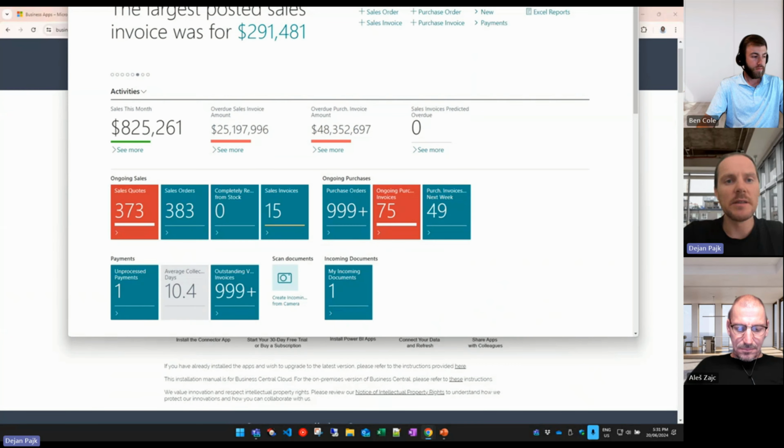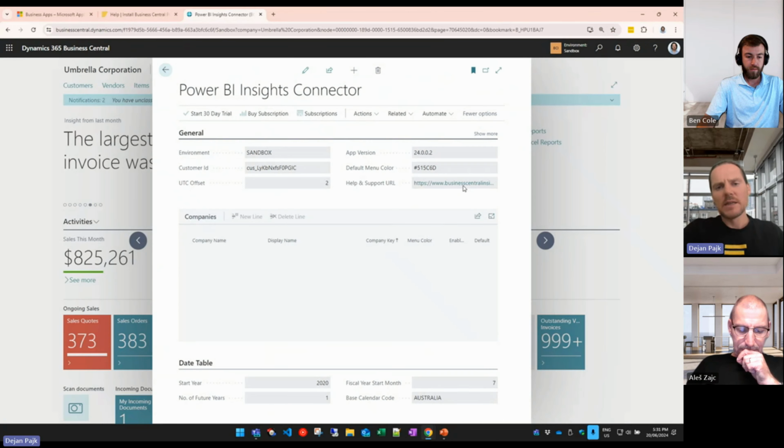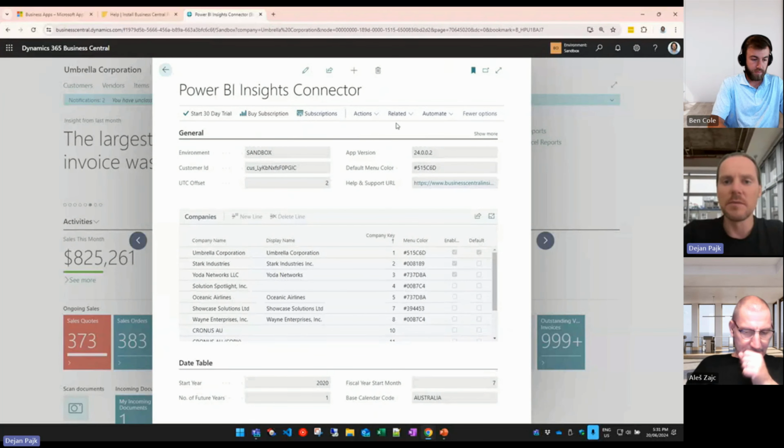As I mentioned, the connector app is a Business Central extension. And basically, once installed, it looks like this. The connector app will basically create all the web services. It will expose data towards Power BI so that Power BI can read data from Business Central and refresh data.